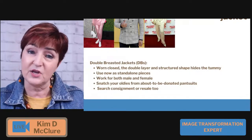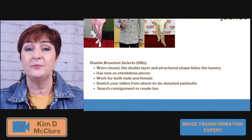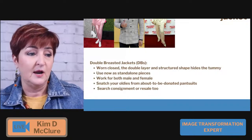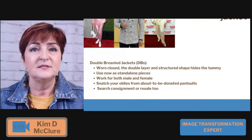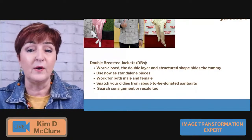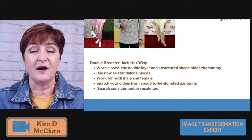Well, just take the top, the double-breasted jacket that went with the suit, and put it with a pair of jeans, or with a pair of satin pants or silk pants, or leggings if the jacket's long enough. So search consignment and resale shops, because that's a great place to get these kinds of things, because as people are going from business to business casual, they're getting rid of a lot of suits.